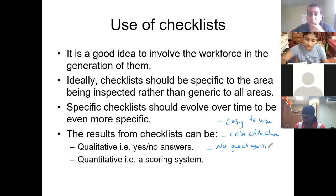What again? I guess all of these could be benefits. The checklist could evolve over time to be a better checklist. I could take this as one, right? It could involve the workers, all of this. So this could lead to, what is it I'm looking for there? Enhanced safety culture if you involve the workers in it.